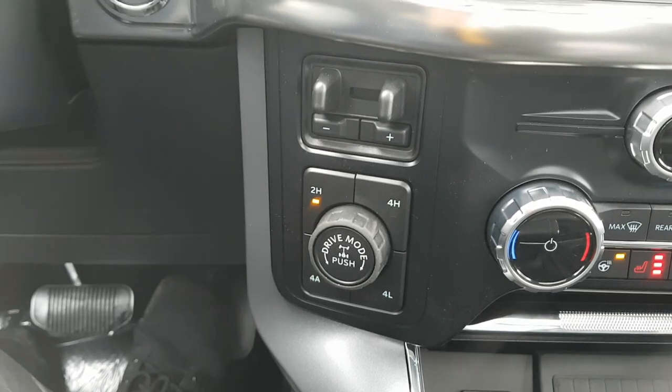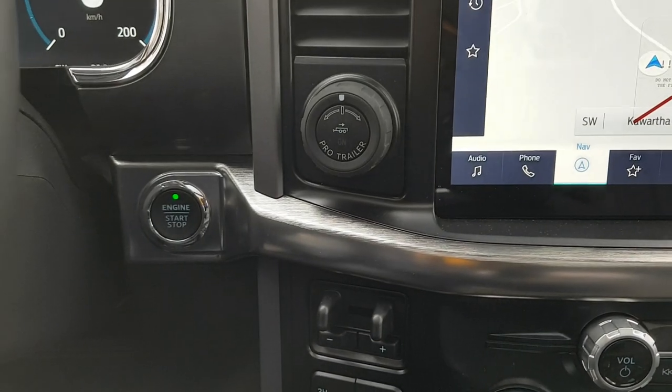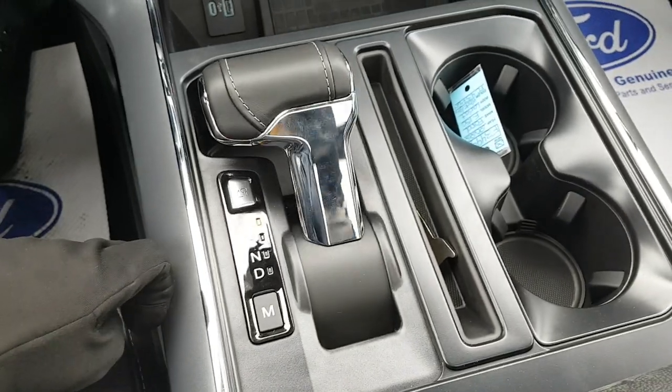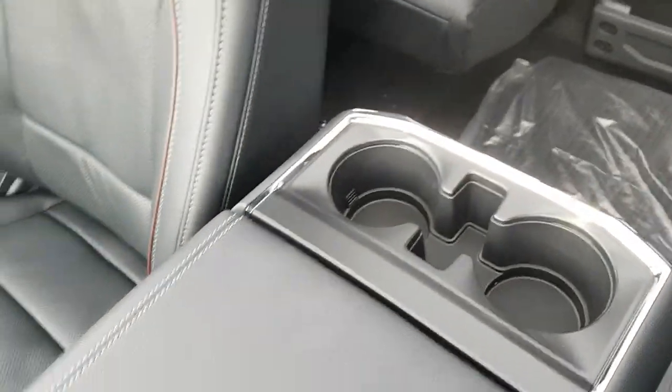You have your four-wheel drive settings and your drive modes. You have your brake controller and your trailer functions, as well as your start and stop button. And coming down here to the shifter, you do have the power folding shifter, which is awesome to have. And then you also have this little slot and the two cup holders. You have two more cup holders at the back of the console for the rear passengers, and they also enjoy the cup holders in the middle seat that fold down as well.